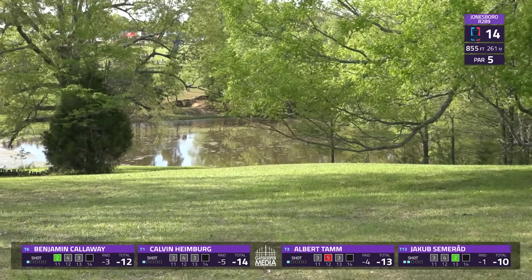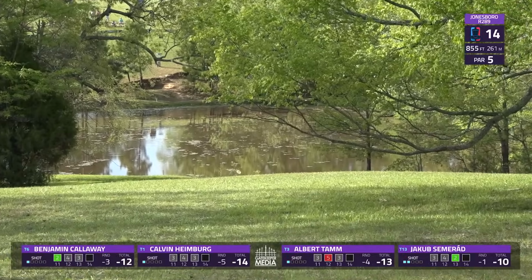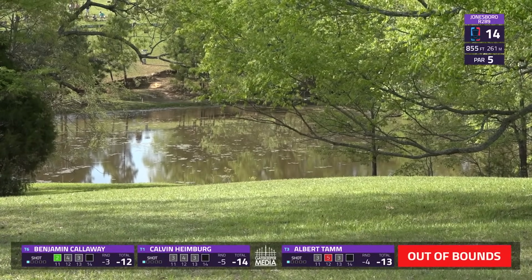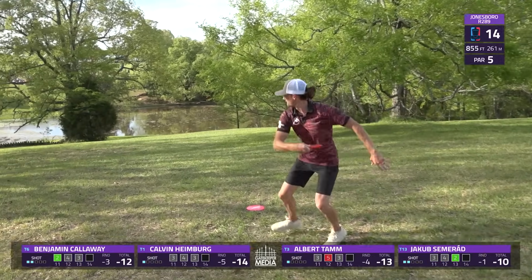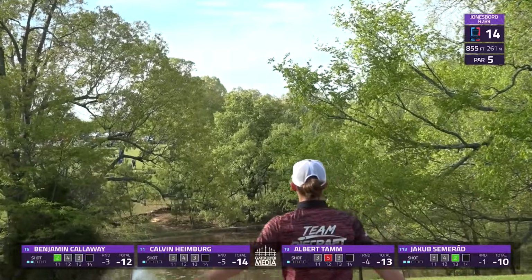Jakub not attacking, going to throw the upshot into the landing zone. This is pretty delicate and does run out of bounds. He will be throwing 4 from a drop zone. Wow, this looks so open.